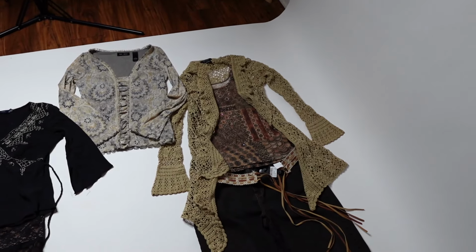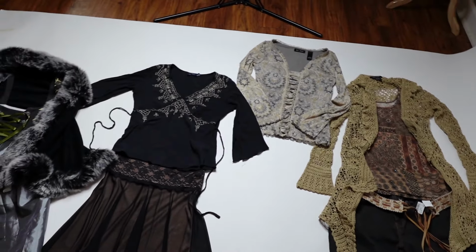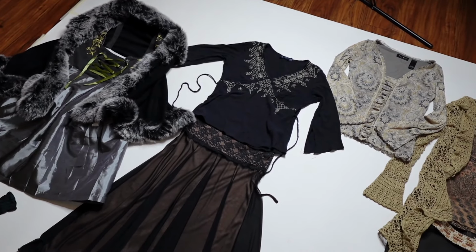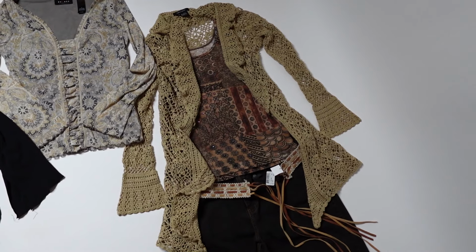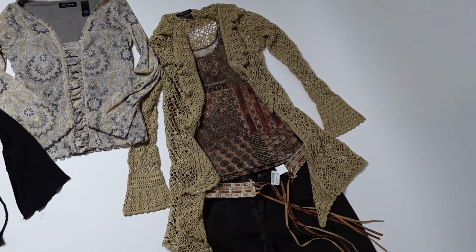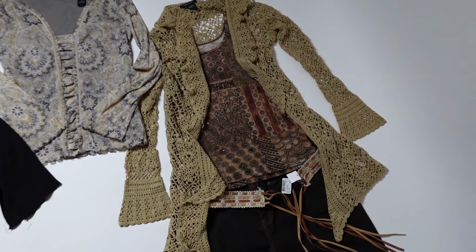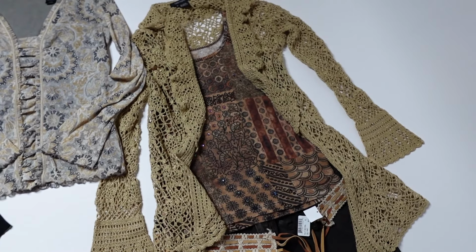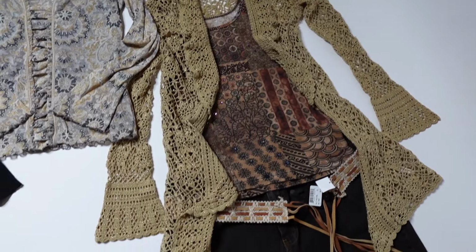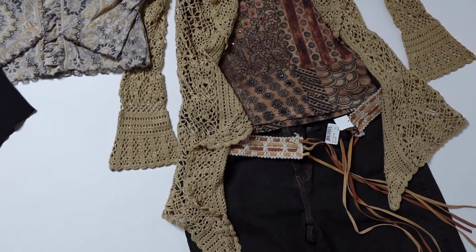Get a few more extras than usual because she waited a little bit more time for me to finish her bundle. So here I have up a perfect spring transitional vibe. I have a nice little all over printed tank top, very grungy, whimsical vibes here. And then I have a crochet type cardigan vibe with a little bit of a flare sleeve there to pair on top of it.